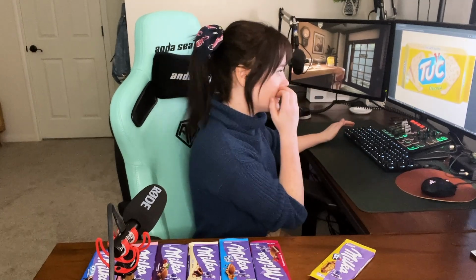So I don't know what Tuck is, so before we do that, I want to look up what Tuck is. Okay, yes, it looks like Tuck is a brand of biscuits. Yeah, as you see here, it's just a brand of biscuits. It looks like they're more crackers. Here we go.